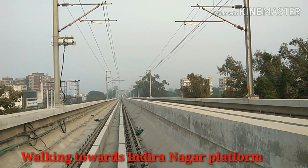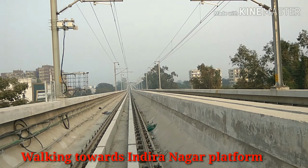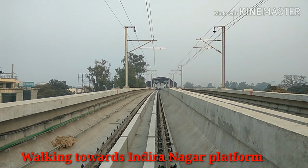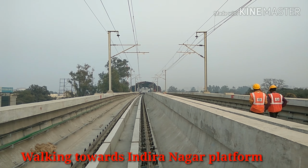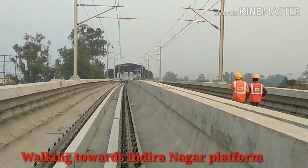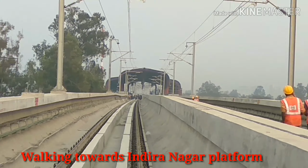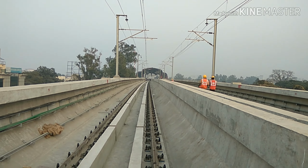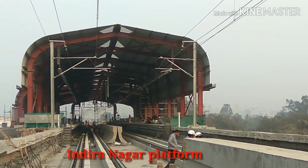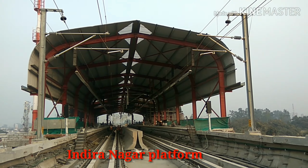You see the signaling access point is already installed, signaling antenna, CBTC antenna installed. Catenary is already installed. You can see this area, track is already cleaned. It's really amazing. A few portions are only remaining and they need to be cleaned, and they will be cleaned very soon, I think. And you can see the Indira Nagar platform. We are just approaching the Indira Nagar platform.